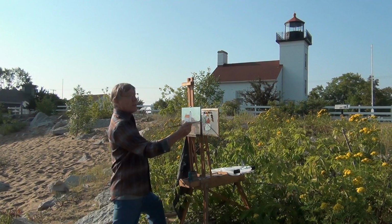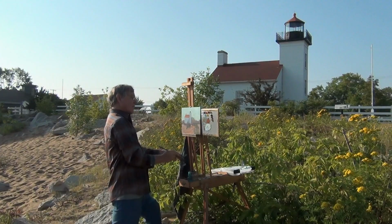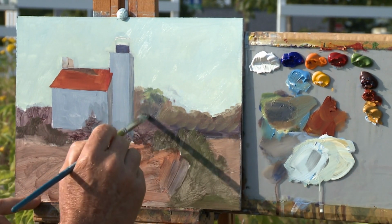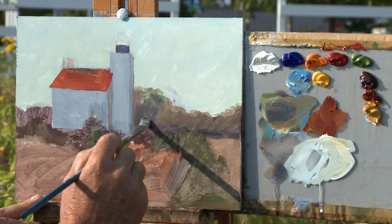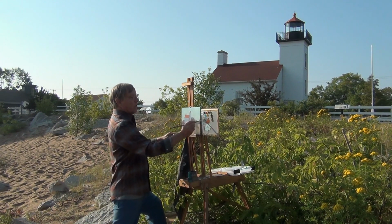And that will give the impression that I have some distance between me and these trees as opposed to the things in the foreground. So I'm not painting it exactly as I see it. I'm painting it as best I can, so I'll end up with a convincing painting. And sometimes that means changing really what I see and translating that into what I hope will make a better painting.